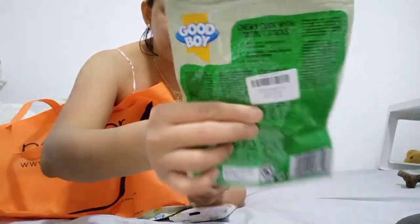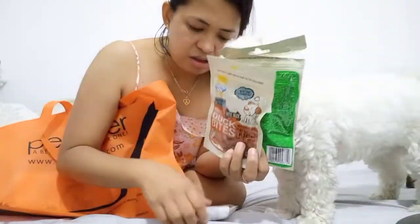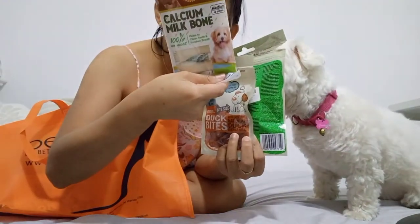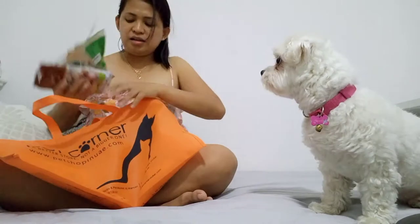So, this is 25.20 dirham. This one, I think, is 15. And this one is around 19.95. So, yan. Ito lang yung mga binili natin sa pet corner.